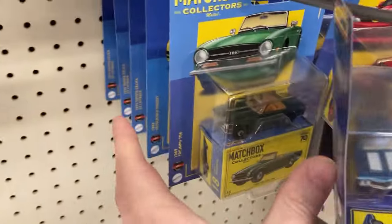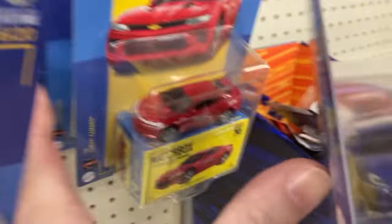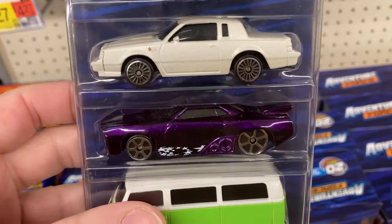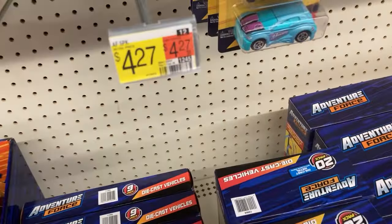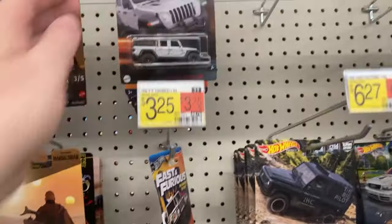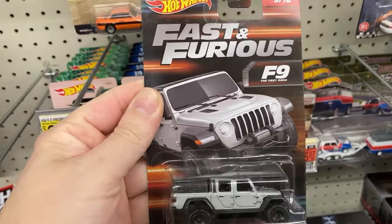There's the Donk. Mitsubishi. Celica. Ugly BRZ. Cool Camaro. BRZ. Donk. BRZ. Working rigs, they're all cement mixers. That's really pretty. They got a Buick. I think that one's supposed to be a Barracuda, the purple one. Forza. Oh, I haven't seen that one before. F9. So they did have something new here at one point.